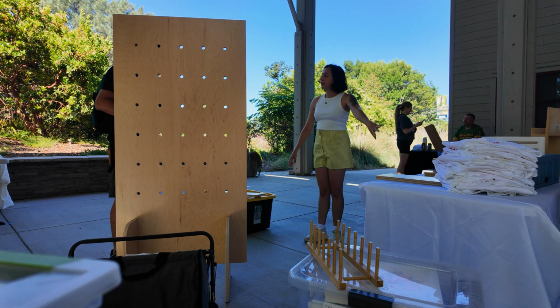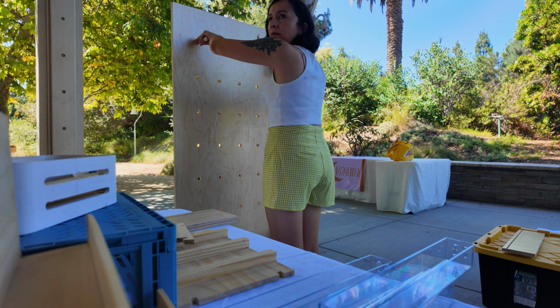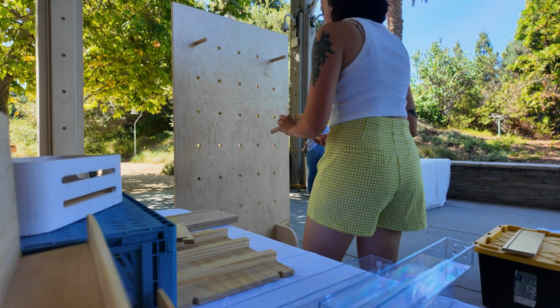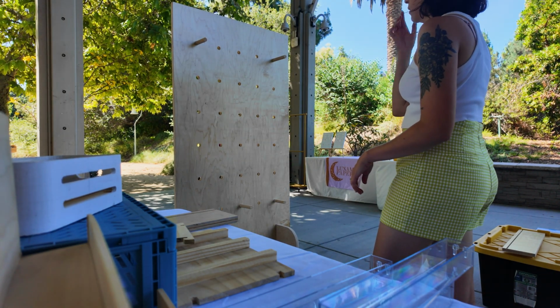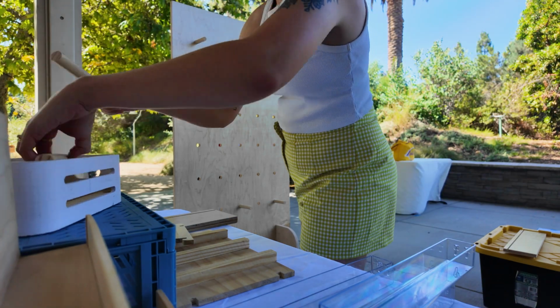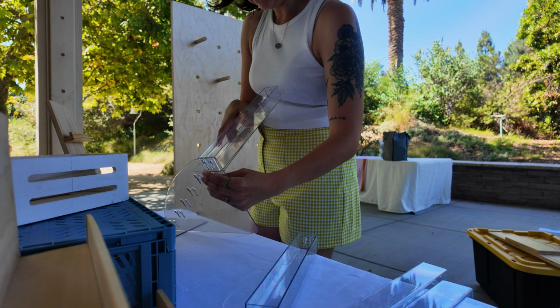Even though this was a little bit heavy and big to get in the car, it was really fun setting up. I just had to put a few of the pegs in, a couple of the shelves, and that was basically it. I took a lot more time trying to figure out what was actually going onto that display.